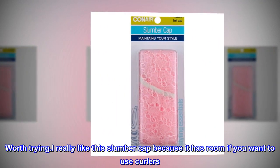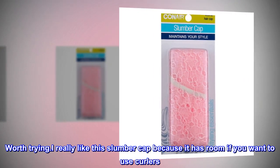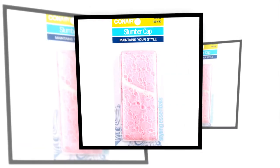Worth trying. I really like this slumber cap because it has room if you want to use curlers. B. Morris.